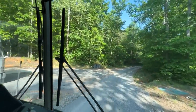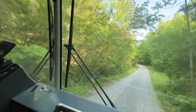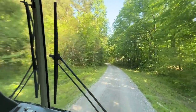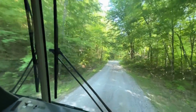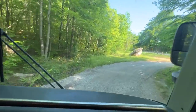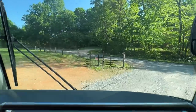Nicely done. It's because you weren't using a bunch of air. Hopefully the steering feels a little more responsive to you. Yes. You'll know that when you hit some potholes coming up here, but just be careful of this rock right here. Hanging left at the end? Yeah, right out of the drive and then the left.